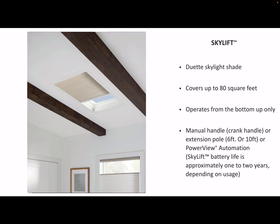All right, so we do Skylift as well. Skylift is very common in Alamo Heights. We do a lot of those in Alamo Heights because of the skylights, right? So we can cover a skylight up to 80 square feet using this Skylift product. You can motorize it, or you can do a manual crank. Don't do that to your customer. If you're going to do this, you're going to motorize it, or if they're never going to open it, then maybe that's an option. But that's torture, just cranking. So we don't want to do that. But it's an option if they want to do it, and motorization is typically what we do for a Skylift.